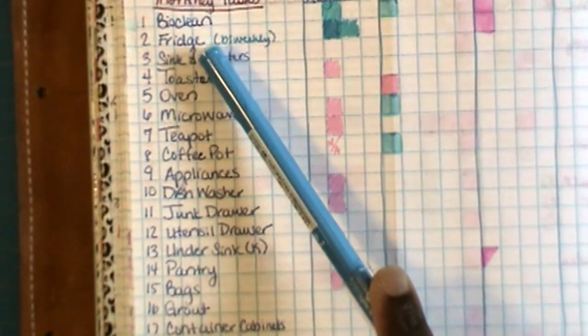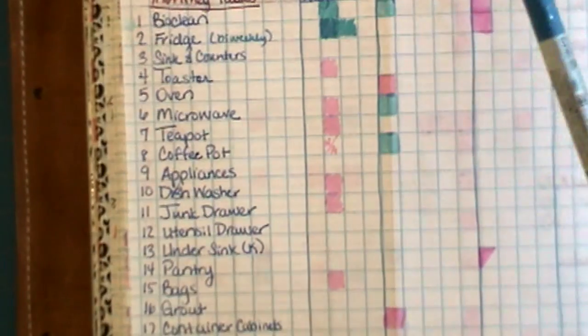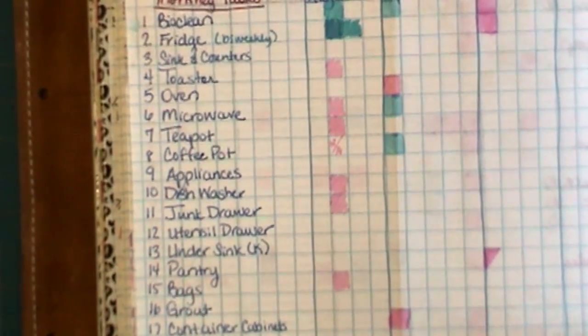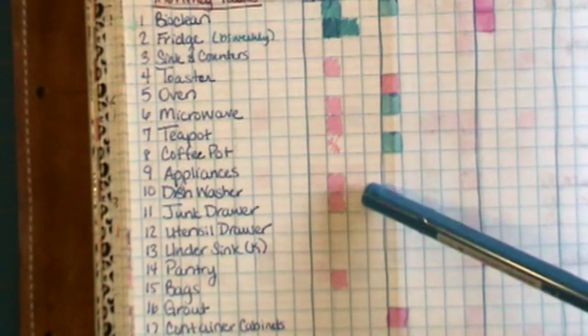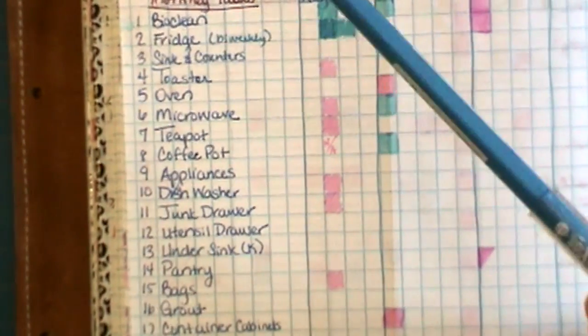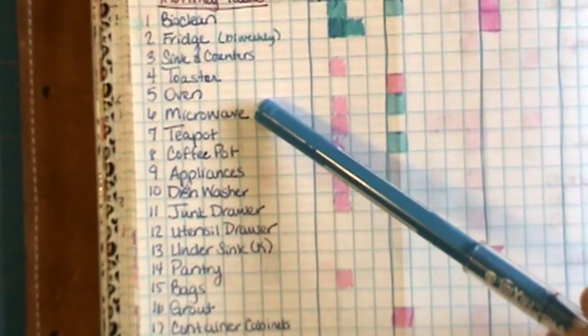And then on the 2nd of the month, I would clean the fridge. And on the 3rd, I would clean the sink and counters and stuff. And when I first made this list, I thought, hey, I can do this. But it wasn't working out that way. So I have this set up more like a next actions kind of list. So, once the fridge is clean and the counters are clean, I'll do the toaster. And it might not necessarily be on consecutive days.